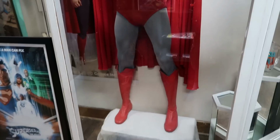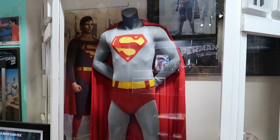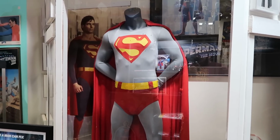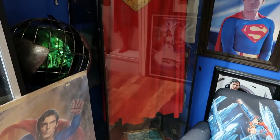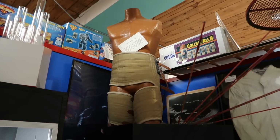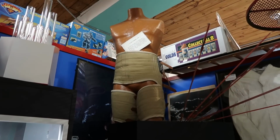And behold, look at that. Authentic Superman suit worn by Christopher Reeve in the 1978 movie. Pretty amazing that that is here. It's another of Christopher Reeve's capes. And then a body harness. Of course, the scenes where Superman had to fly, you would need to have a harness there to help lift him up.